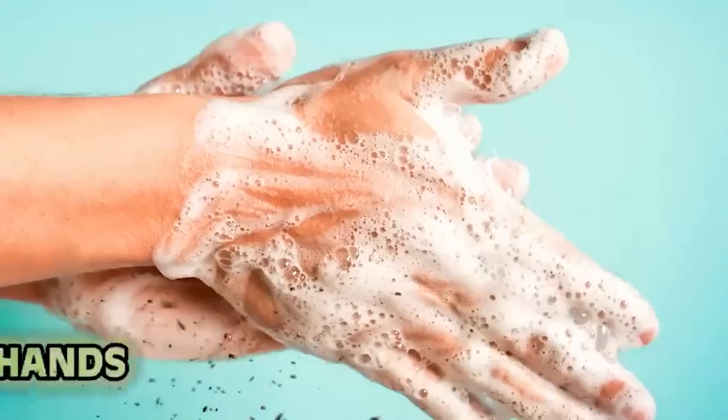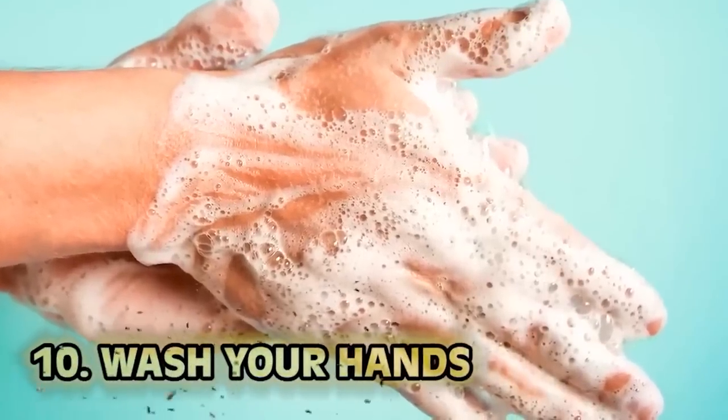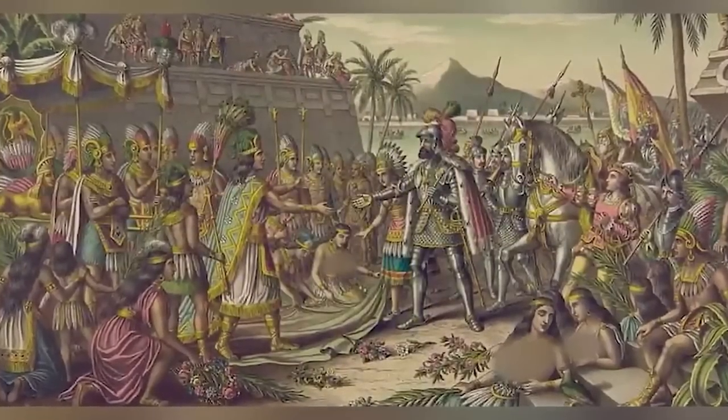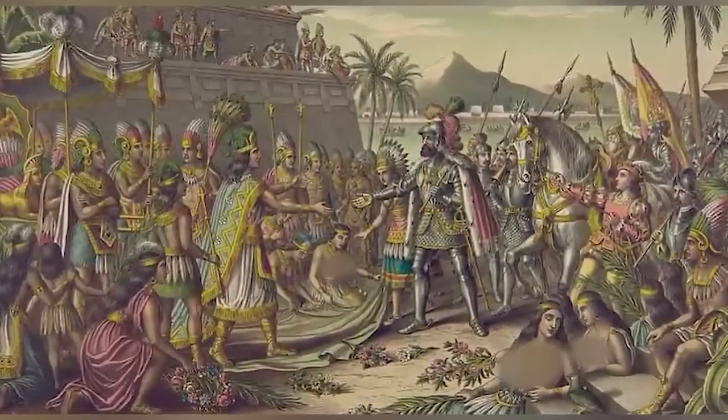Number 10, wash your hands. No, seriously, go wash your hands right now. When was the last time you washed those filthy mitts? Go wash your hands. Washing your hands is super important, especially these days. But something that's very unusual about the Aztecs compared to a lot of other civilizations in history is that, well, they did wash their hands.